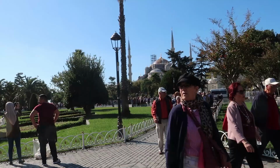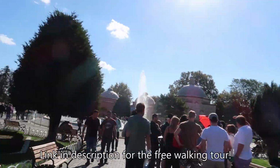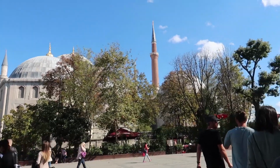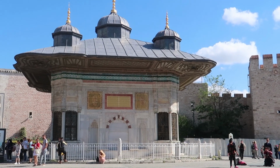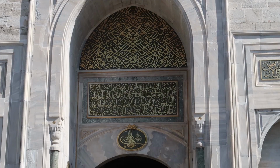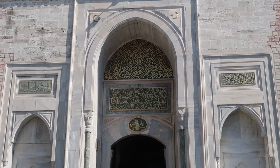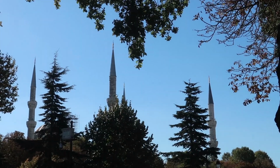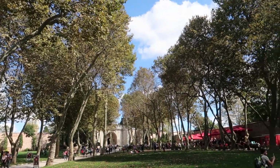Welcome to Istanbul. We finally made it here to Turkey in Istanbul, and it is an absolutely vibrant city. Today we're going to be taking a tour. It's going to show us a lot about the old parts of Istanbul, and it's absolutely beautiful because we keep seeing a ton of mosques everywhere and hearing the calls to prayer at all times of the day, which is such a change from what I'm used to.